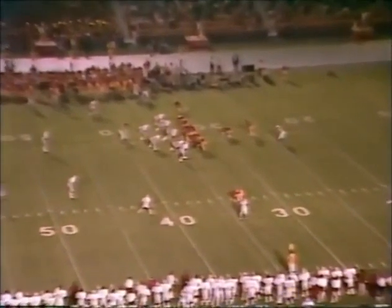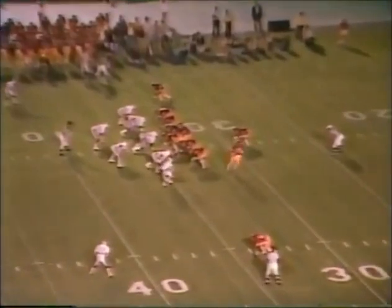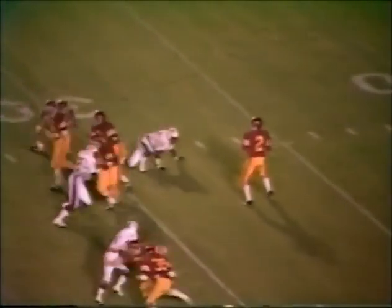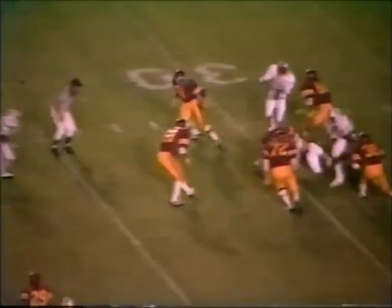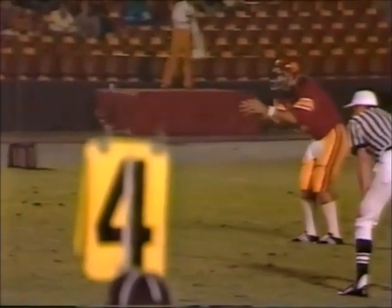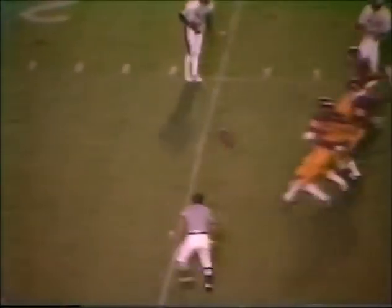Third and 21, the Trojans have three wide receivers, White, Simmons, and Williams in the ballgame. And Adams goes back to throw. Oh, look at the time he has. Now he's going to run up to the 32-yard line. Ready to punt for Southern California. Troy Thomas is deep. Here come the Gamecocks. They're able to block his first punt, and they really had a heavy rush on him that time.